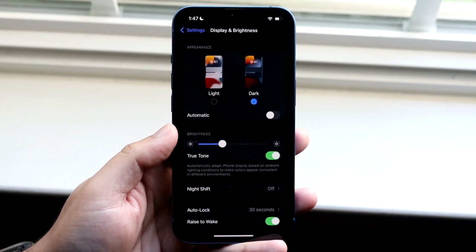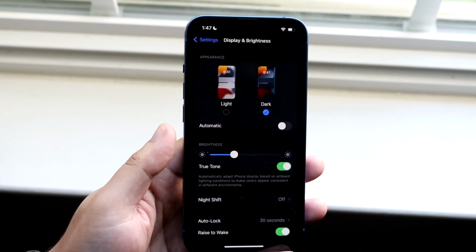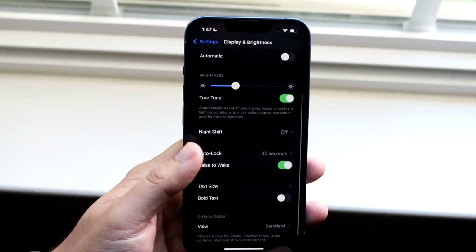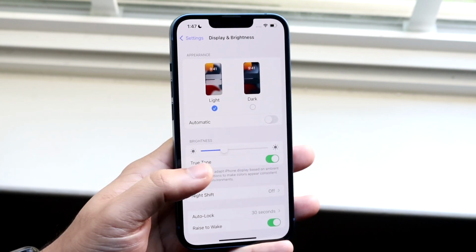Now, what this is going to do is enable dark mode. So now all the pixels on your phone are going to be turned off, or they're going to be black. So those dark pixels are not going to be turning on. This is another really cool thing you have. It's going to save a little bit of battery life. For the remainder of this video, I'll be on light mode, but you do have that option there, which is really awesome.